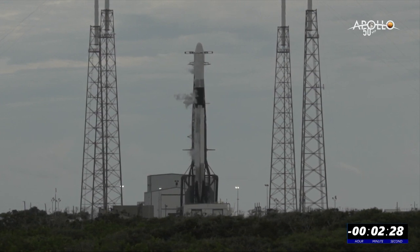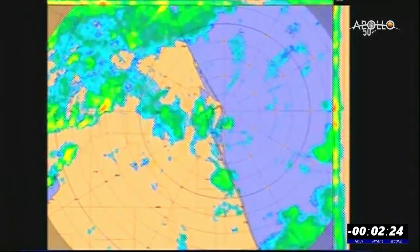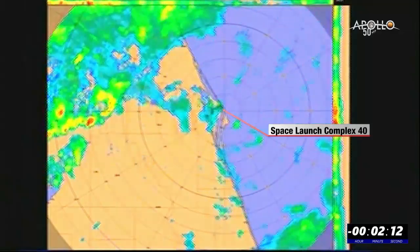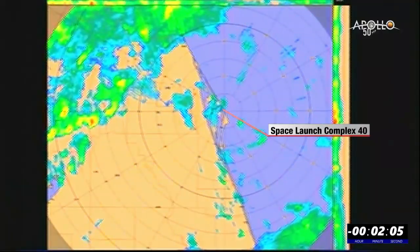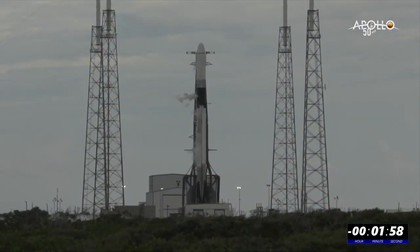Let's take a look at the radar just to get a sense, since this is going to be a close call. As you can see, that clump of clouds starts off very strong, green, plenty of rain, but starts to dry out. There is Space Launch Complex 40. And as that storm system approaches, you can see how it is weakening. That is apparently the hope, that those launch criteria, which are commit criteria, those violations will be lifted as that system weakens.